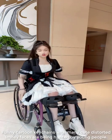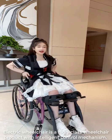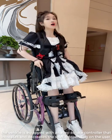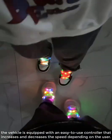Funny cartoon keychains with many cute distorted smiley faces are being hunted by young people. Electric wheelchair is a high-class wheelchair product with intelligent control mechanism. The vehicle is equipped with an easy-to-use controller that increases and decreases the speed depending on the user.